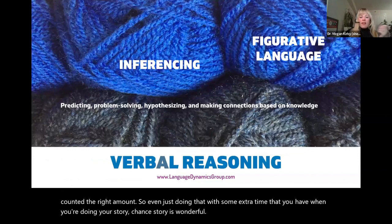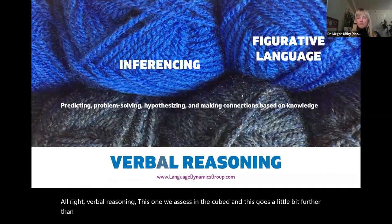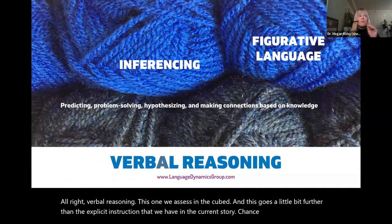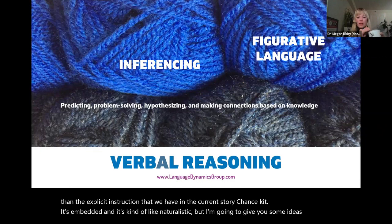All right. Verbal reasoning. This one we assess in the cubed, and this goes a little bit further than the explicit instruction that we have in the current Story Champs kit. It's embedded and it's kind of like naturalistic, but I'm going to give you some ideas for what you should be doing in case you're not.